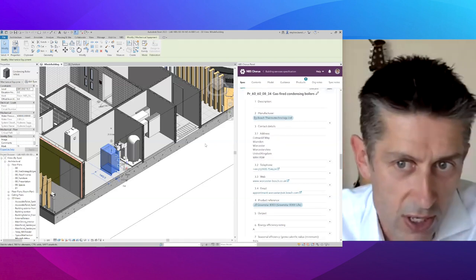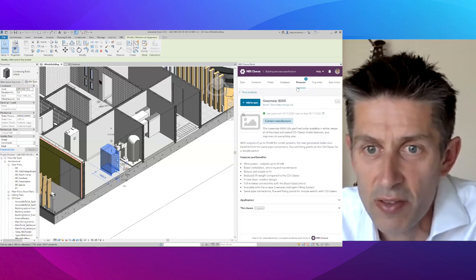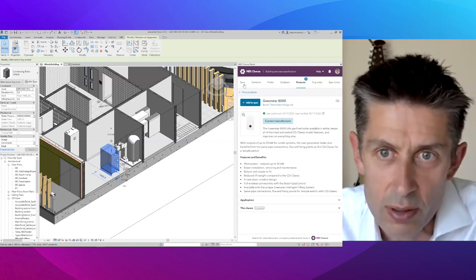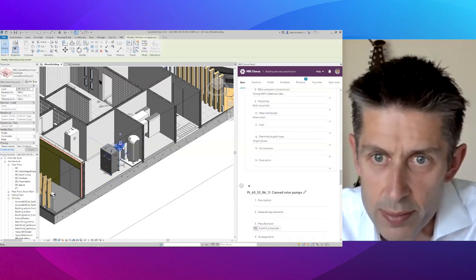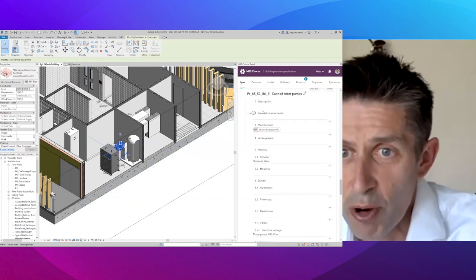So as you're doing your design, you've got that technical information, you've got all of the NBS technical guidance, and you've got the information from the manufacturer at your fingertips when you're doing the design work. And similarly, if I jump across and click on the canned rotor pump, it comes across, and I'm going to actually write the spec from inside of Revit.